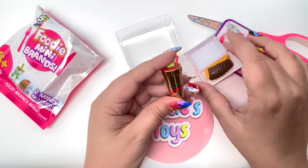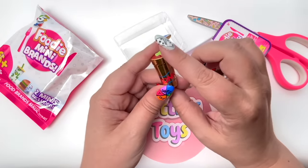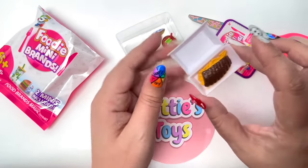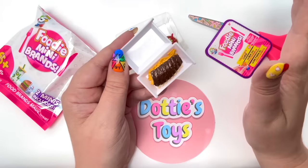It's the gold Sonic cup. Now, unfortunately, we do not need the gold Sonic cup, but that is very, very awesome that we got the gold Sonic cup. I always say, even if you don't need it, it's very exciting to find the gold Sonic cup. And here we have the baby back ribs. All right, you guys, let me show you everything we got.